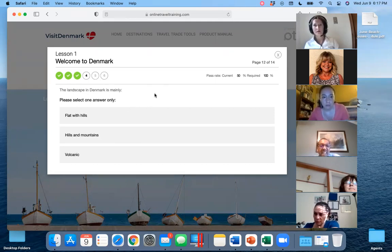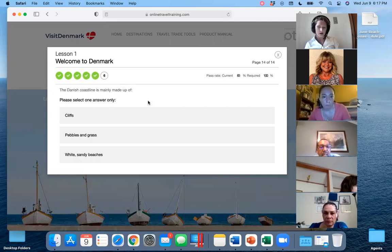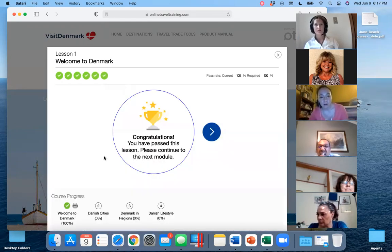The landscape in Denmark is mainly? Flat with hills. Awesome. Name the Danish currency. Euro. Nope, Danish currency. DKK. Yep, very good. DKK currency. Last one. The Danish coastline is mainly made up of? White sandy beaches. Awesome. So everybody should just have 100. Very good. Everybody did a great job on that.